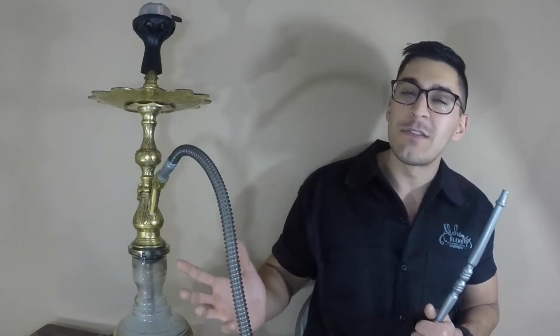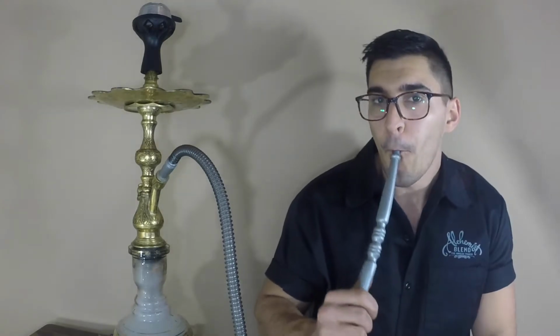I know this is a twist version. It does have some raspberry in it. I've had a strawberry Moscow Mule. But this does not smell like a Moscow Mule. So let's see how it actually translates to the smoke.